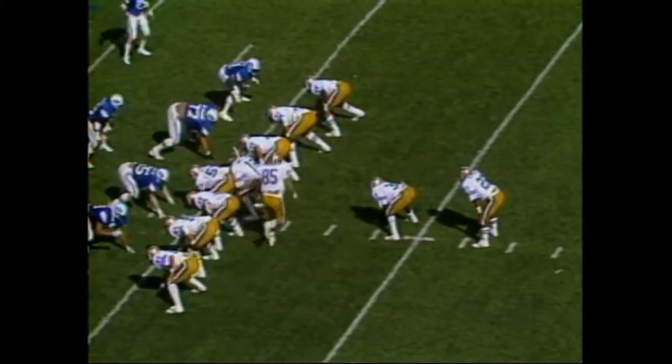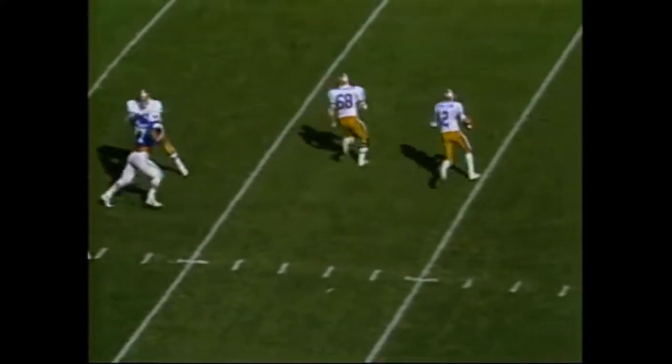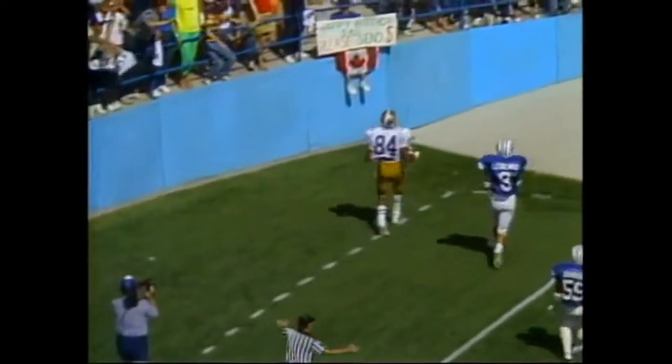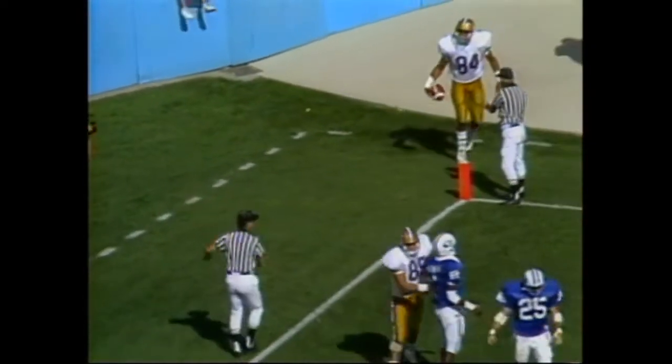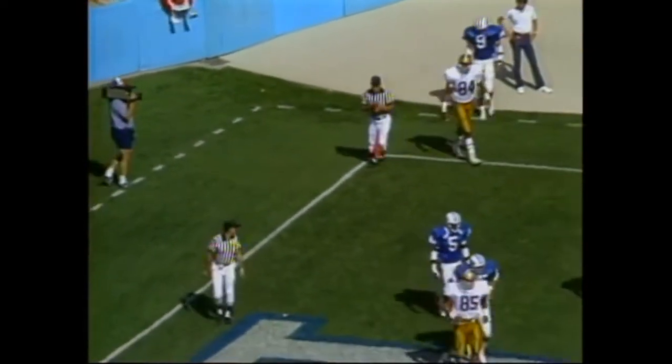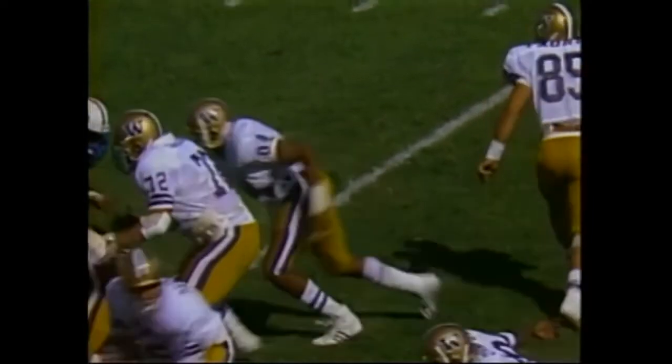Here we go. Motion man to the right. Millen still with the ball, looking to throw, sprinting out, running, throws into the end zone. It's caught, but he was out of the end zone when he caught it. Good call. It was Rod Jones who caught it, but he was out of the end zone. Yeah, Jay, I don't think Rod Jones knew where he was.